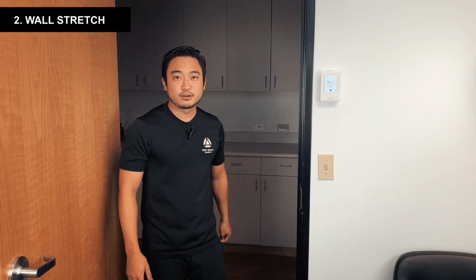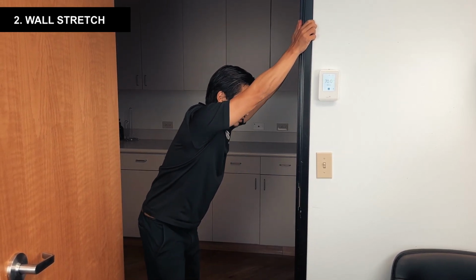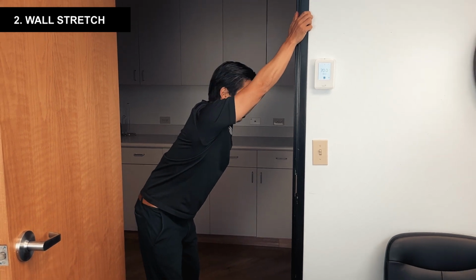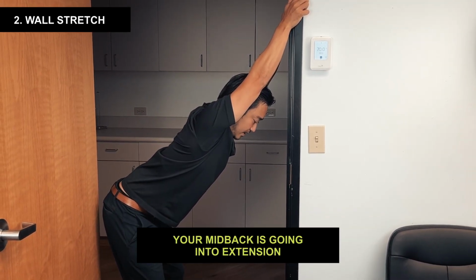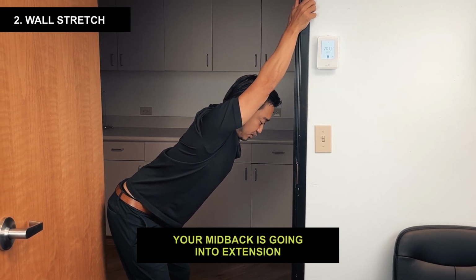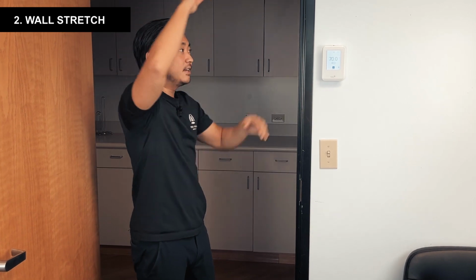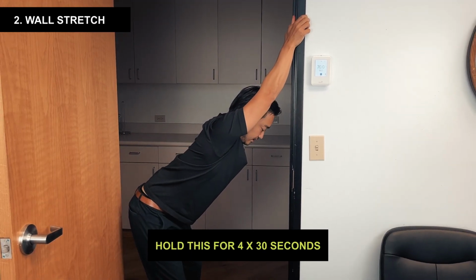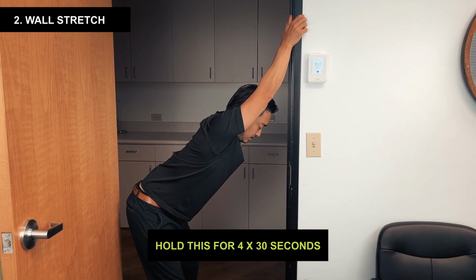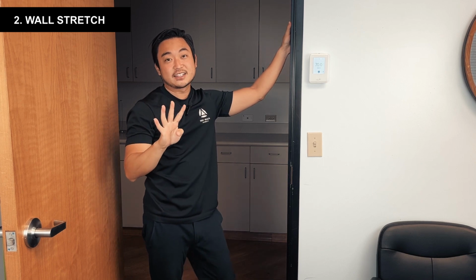The first part that we're going to be doing is getting 2 hands on the doorway. You're going to lock this elbow out and you're going to shoot your butt back. You're going to notice that your mid-back is going to go into extension. And this already is a great stretch, not only for your mid-back, but even your shoulders and lats. And so when we do this, we're going to hold this for about 30 seconds and just breathe in and out. And we're going to do this up to 4 sets.